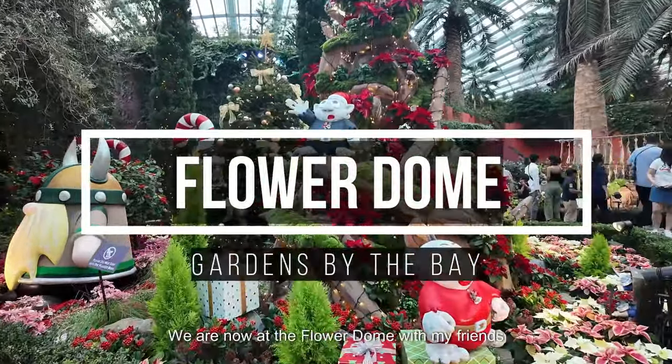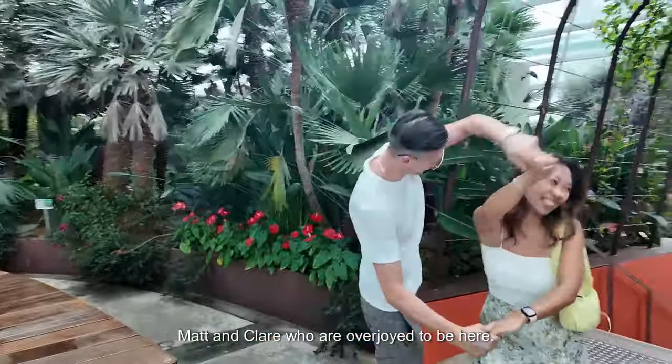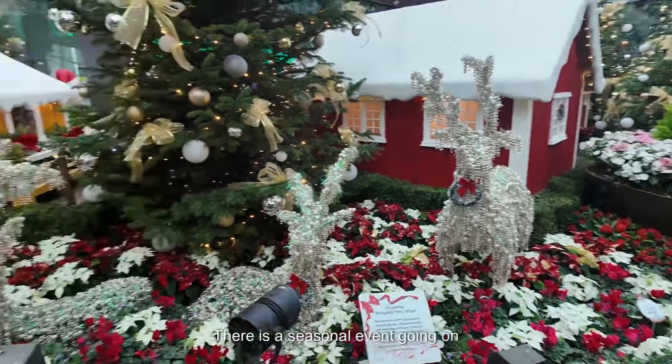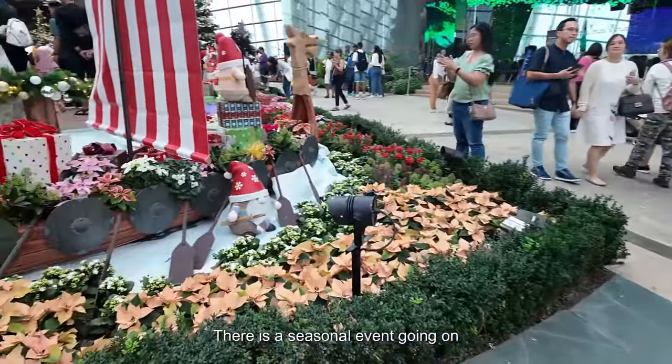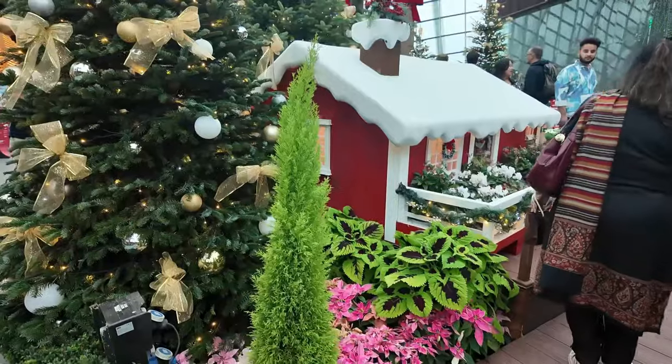We are now at the Flower Dome with my friends Matt and Claire, who are overjoyed to be here. There is a seasonal event going on where they have Vikings at Christmas time.